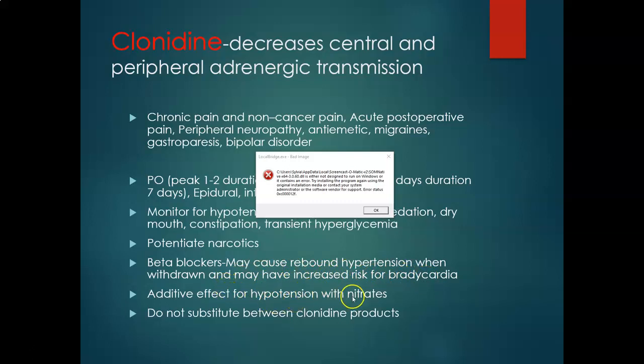Additive effect for hypotension with nitrates, and then do not substitute between clonidine products.